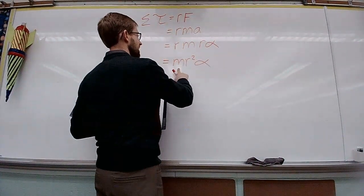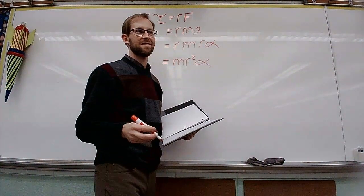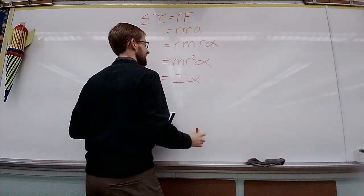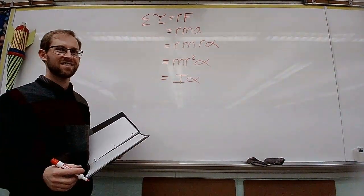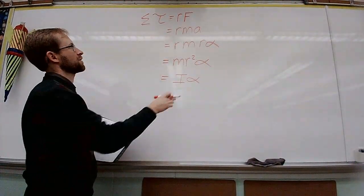That would be inertia. Anybody remember what mr squared is equal to? No. It's equal to moment of inertia. Oh yeah. Yes. So it's another way. It's inertia, so it's also equal to I alpha.